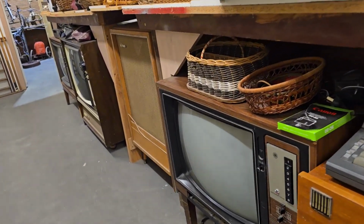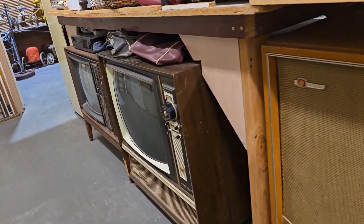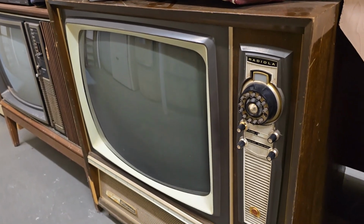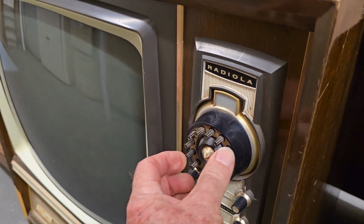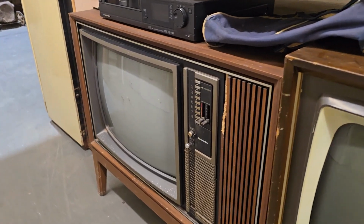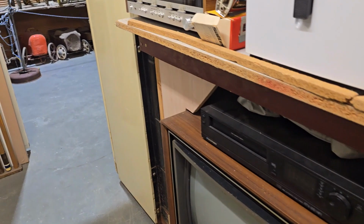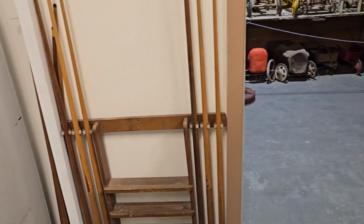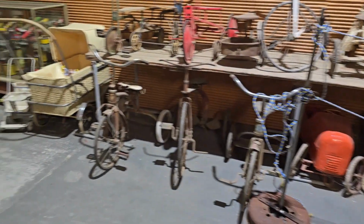Some larger TVs, the more furniture type ones. That's an AWA. Oh, these are going back a bit. That one's a Radiola TV. Look at the tuning dial. You'd select your channel and then each channel you had fine tuning. That one looks like, is it a Rank Arena or something? Telecolor. There's some video players even. A HMV record player. And even a set of pool cues. Alright, everywhere I look there's just more stuff.